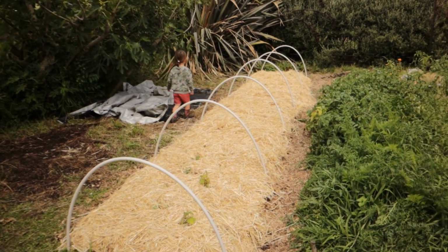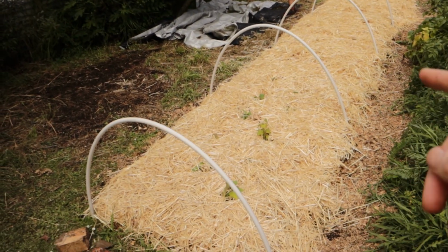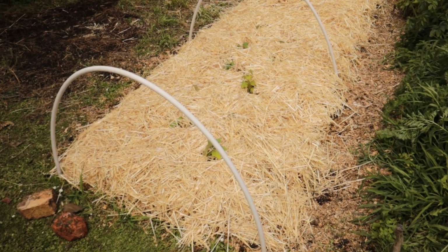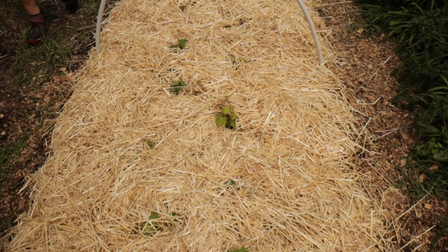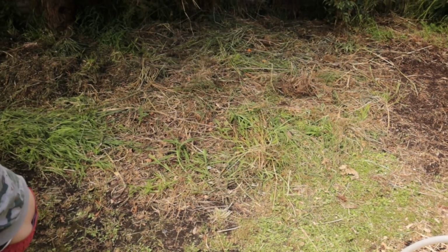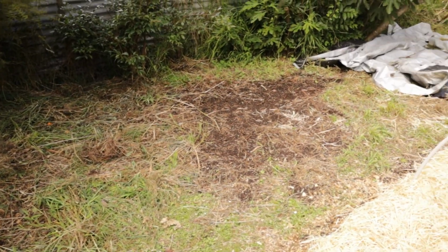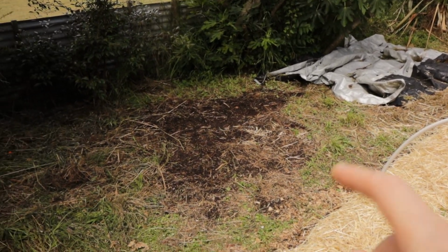So it looks a lot more spacious now, actually. We've got this row done, all nice and fixed up and weeded, and Steve planted the kumara. We've only got 10 at the moment, but hopefully more are to come. And then Steve's helped out with this area over here, whacking back the weeds. And then I've been tidying up.